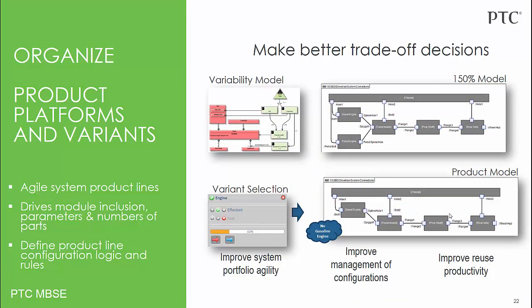This helps you make better trade-off decisions and really gives you agile system product lines. What we do is provide variability modeling in parallel with model-based systems engineering. So just as asset-based modular design was an add-on approach for the core of MBSE, this model-based product line engineering approach is also an add-on to the core of MBSE. We can extend our MBSE models to be 150% models to represent system product lines or system families. So we have many different options which wouldn't be delivered in one single system.